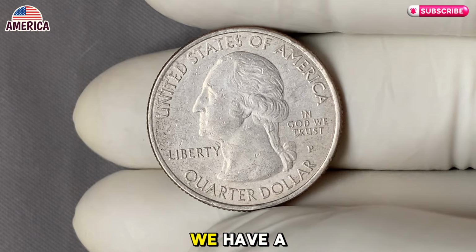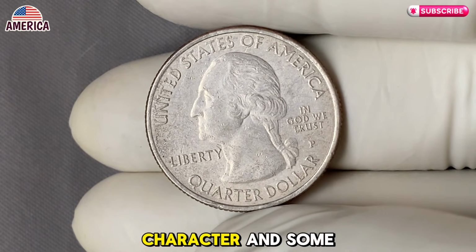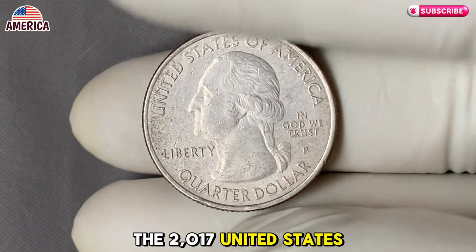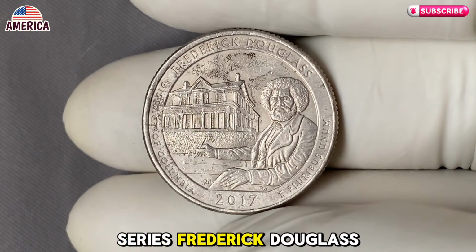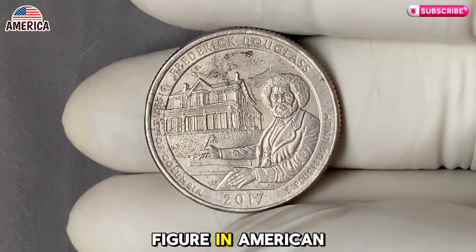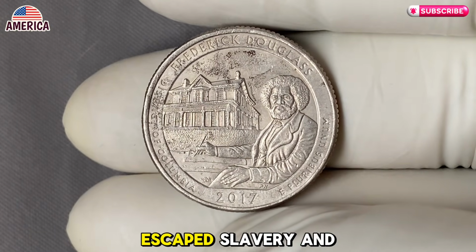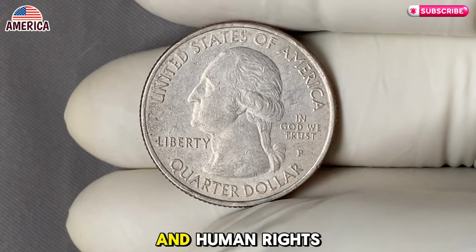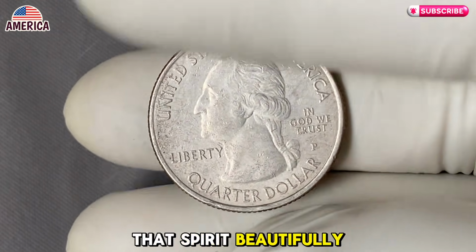Top 2, we have a deep dive into a modern quarter that's packed with history, character, and some really intriguing minting surprises. The 2017 United States quarter honoring Frederick Douglass from the America the Beautiful series. Frederick Douglass was a towering figure in American history, an abolitionist, writer, and speaker who escaped slavery and went on to become one of the most powerful voices for freedom and human rights. This quarter captures that spirit beautifully.